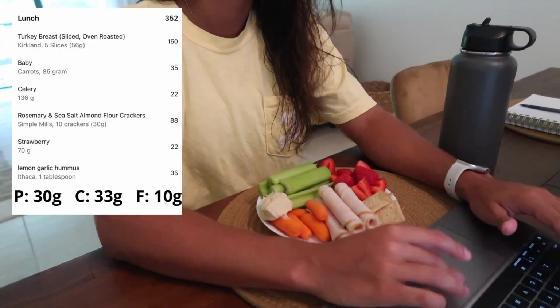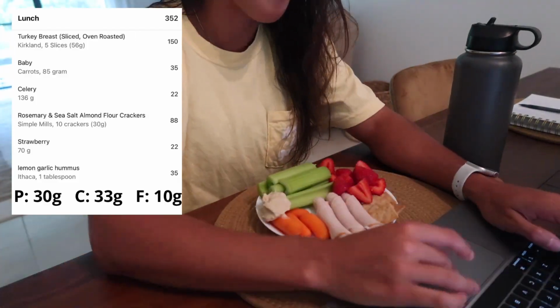I weighed everything out. I have 5 slices of the turkey, 85 grams of carrots, 136 grams of celery. I have 10 of the Simple Mills crackers, 70 grams of strawberries, and then I am gonna measure out 1 to 2 tablespoons of the hummus. But that is lunch. I finished my second water bottle, just filled up my third. So I'm gonna go devour this and I will see you whenever I have a snack or dinner.